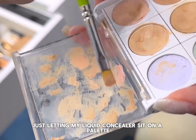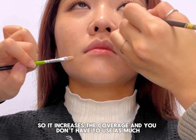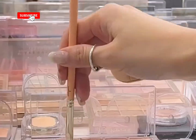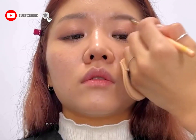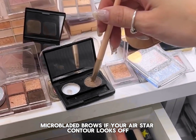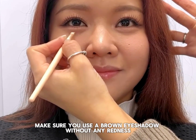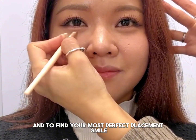Tip number 2 is letting my liquid concealer sit on a palette while I do the rest of my makeup. This makes the concealer a little tackier, so it increases the coverage and you don't have to use as much. Tip number 3 is using a peachy beige eyeshadow to correct the greenness of my faded microbladed brows. If your eye star contour looks off, it may be because you're using the wrong shade. Make sure you use a brown eyeshadow without any redness, and to find your most perfect placement, smile.